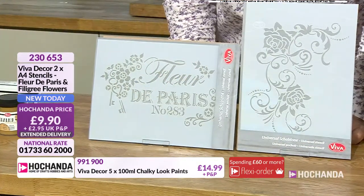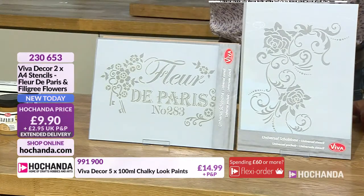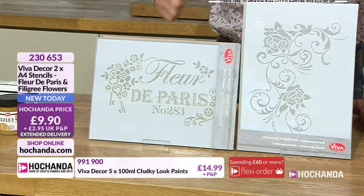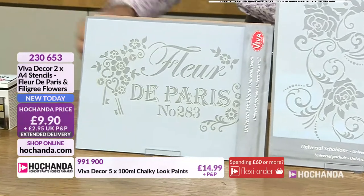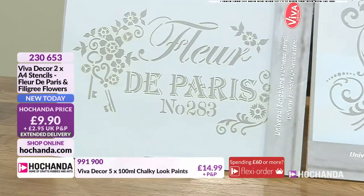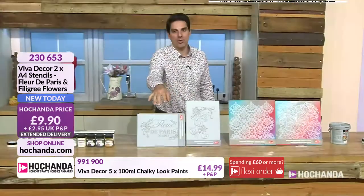Having a look, you're getting both of these. So you're getting a bit of a Parisian feel. Now, adding that, do you know what? I think this would be great. If you find an old suitcase or an old luggage case, imagine putting that on there, using some of the chalky paints, giving it that sort of vintage look. $9.90 your price, 230653 item number. Okay, so you're getting both stencils in the mix.